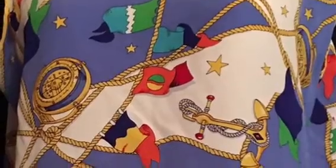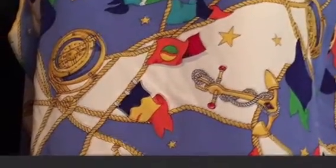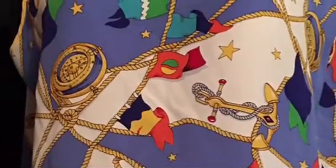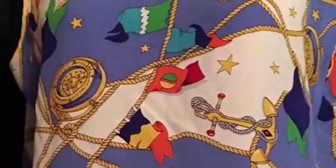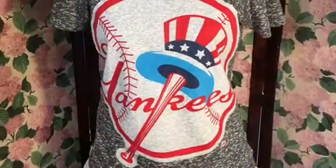This is a wearable art camisole top. It was new with tags, and I paid about $1 or $2 for that. I sold it for $15 and I made a $12 profit on that. Again, that's pure profit because the buyer pays for the shipping. All you do is print out the label and put it in a mailing box.